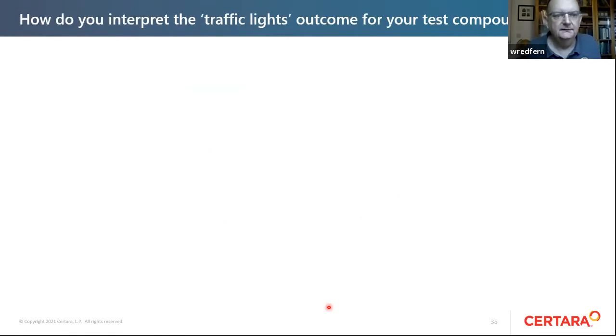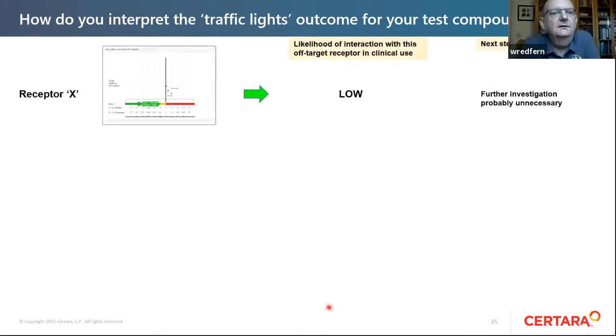So I've mentioned this during the talk, and it's basically how do you interpret the traffic light outcome. Here the compound has come out as green, and so the likelihood of interaction with this off-target receptor in clinical use, we would say, was low. Our suggested next step would be that further investigation is probably unnecessary. So in other words, if you get a green outcome, focus on something else, because this receptor is unlikely to be a problem as a side effect in clinical use.